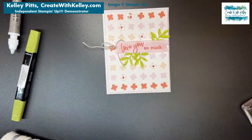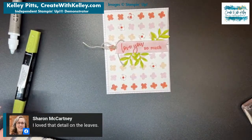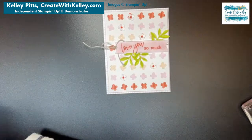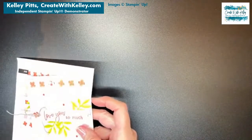Okay, thanks, Sharon. Yeah, that's an easy detail to do, to just add a little marker to your leaves and make them two-tone. It's a good, easy way to do it. Okay, so that's that card. I think that's all I needed to share with you on that one.